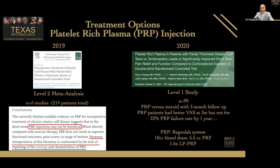And what they found was that at 3-month follow-up, PRP patients had significantly better pain scores. That had to be tempered with the data that 23% of the PRP treated patients had failures by 1 year, meaning another injection or progression to surgery. And so, although we have some positive early numbers at 3 months in terms of pain, at 1 year, the effects of PRP seem to wane at best and to not be as clinically significant.